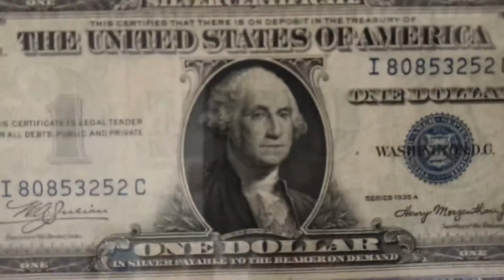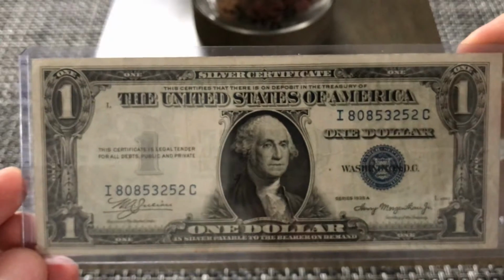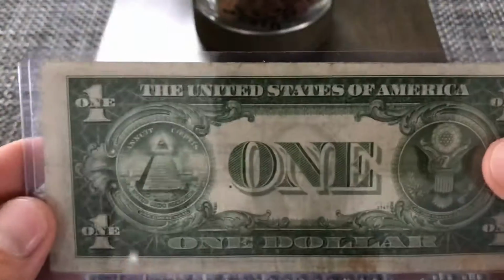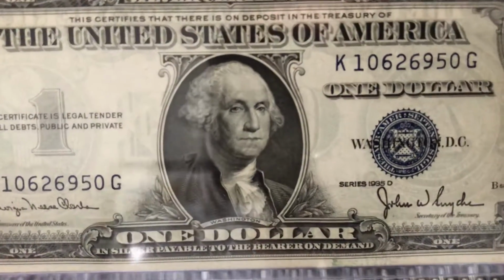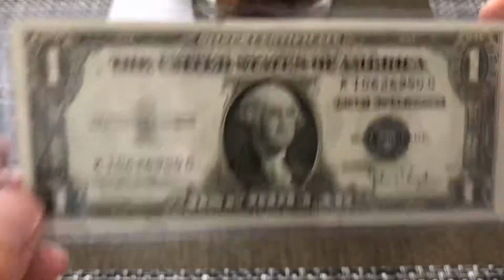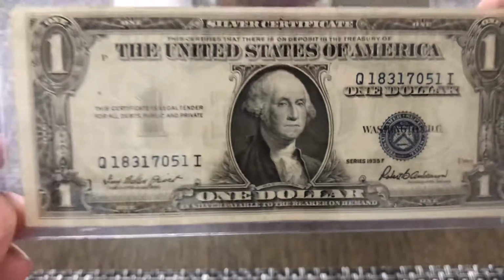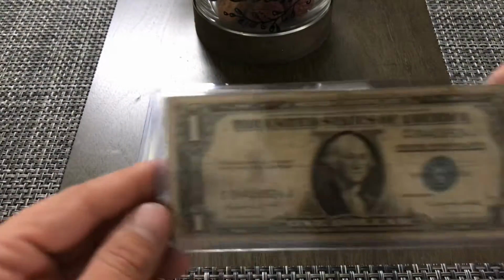This is going to start my 1935 silver certificate collection here. I'm going to run through these a little bit quicker. I have a bunch of them, all pretty much the same. 1935A, 1935D. Print is a little weird on the year there actually. 1935F. All in pretty similar condition. They're relatively cheap to buy.